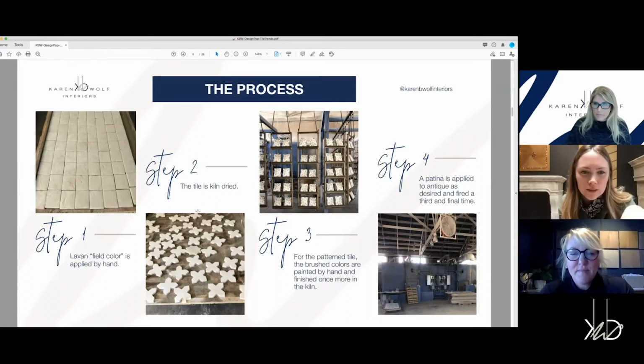So Lavon field color is applied, it's finished in the kiln, and then for our patterned tile, so any of that hand-painted collection that has the more intricate decos, there's a step-by-step process in terms of applying the multiple colorways to create those patterns. Between applications, the tile is again kiln dried, and then the beautiful antiqued, patinaed quality that is actually optional and achieves our off-white color is applied as the final step for clients who opt for the more old world look versus an updated, more contemporary one.